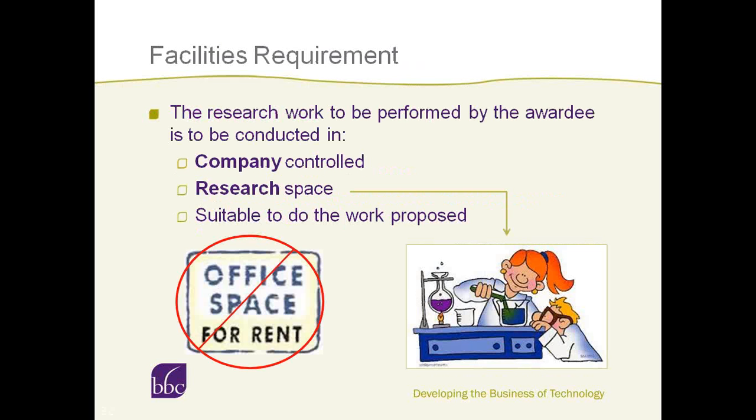Here's a requirement that has not to do with the eligibility of the company, but it has to do with the eligibility of the company's resources. And this one I'm going to go through fairly quickly, but I'm going to stress the fact that you need to make a note of this. The small business has to have what's called company-controlled research facilities suitable to do the work proposed. Whether you're doing an SBIR or an STTR, the small business, when they receive the award, must have its own independent company-controlled research space.